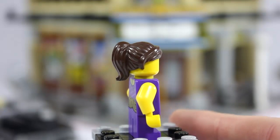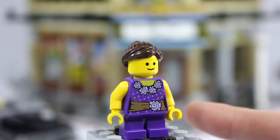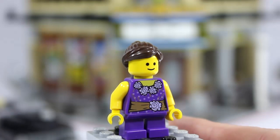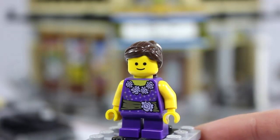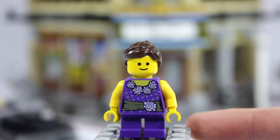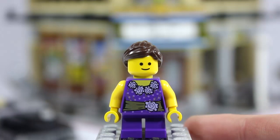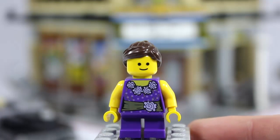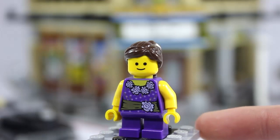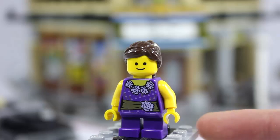I personally don't have any of that. I do not have this hair piece, so it's nice to be able to have at least one unique piece around. So she's very cool, obviously a child because of her height, or she might be really short, but I'm going to assume a child. So we have this awesome child actress that is going to the movie theaters for her premiere. So let's get on to the next figure.